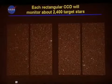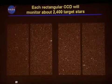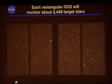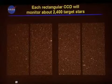So blowing this up a little bit, giving you a little bit closer look at what falls on each CCD. Each of these rectangular panels here is a charge-coupled device, and there are about 2,400 target stars. Ultimately, we're going to start out with a bit more than that, falling on each one of these CCDs.